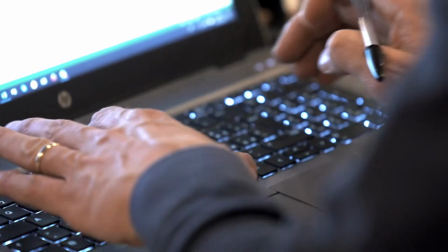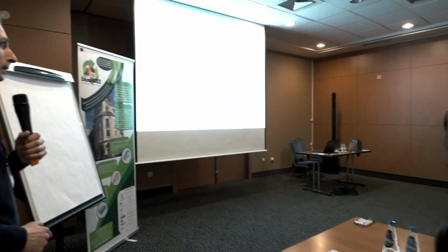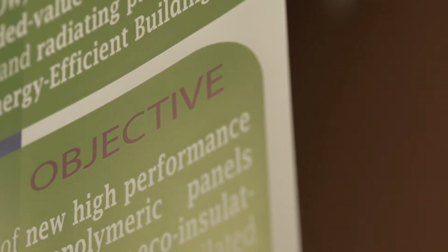The main aim of the InnoWEE project is the development of a new economically viable, flexible and modular solution, able to process high amounts of construction and demolition waste. At the same time, our aim is to reach a high performance in terms of energy efficiency and environmental impact.